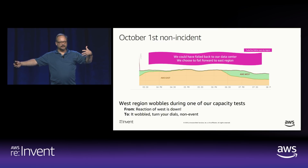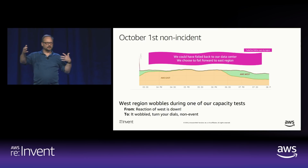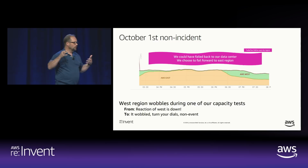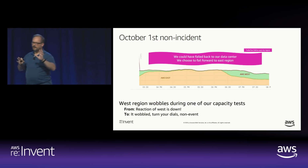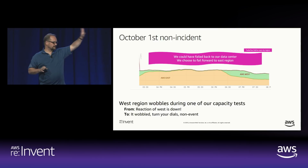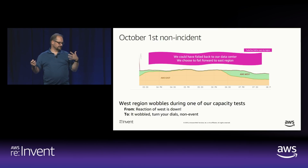In our planning here, we were going to be running with three data centers through our third peak a few weeks away. We had done a little bit of a toe dip into East. We knew it was ready to go. There were a couple of issues we were still working through. We could have failed back, but we chose to say, all right, that last second data center, you're gone. We're now up and running in East.